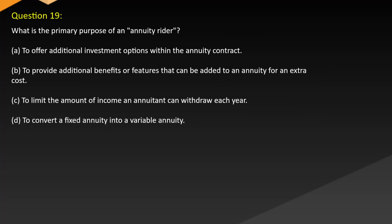Question 19. What is the primary purpose of an annuity rider? A. To offer additional investment options within the annuity contract. B. To provide additional benefits or features that can be added to an annuity for an extra cost. C. To limit the amount of income an annuitant can withdraw each year. D. To convert a fixed annuity into a variable annuity.